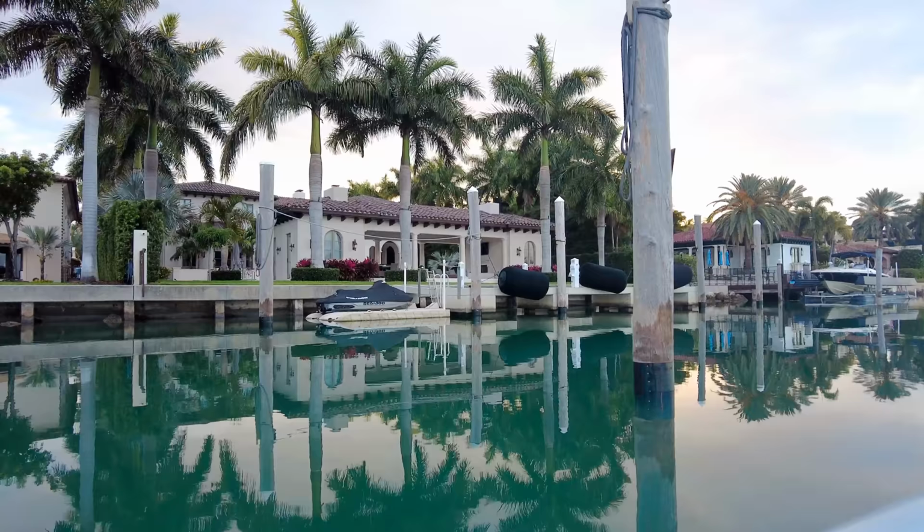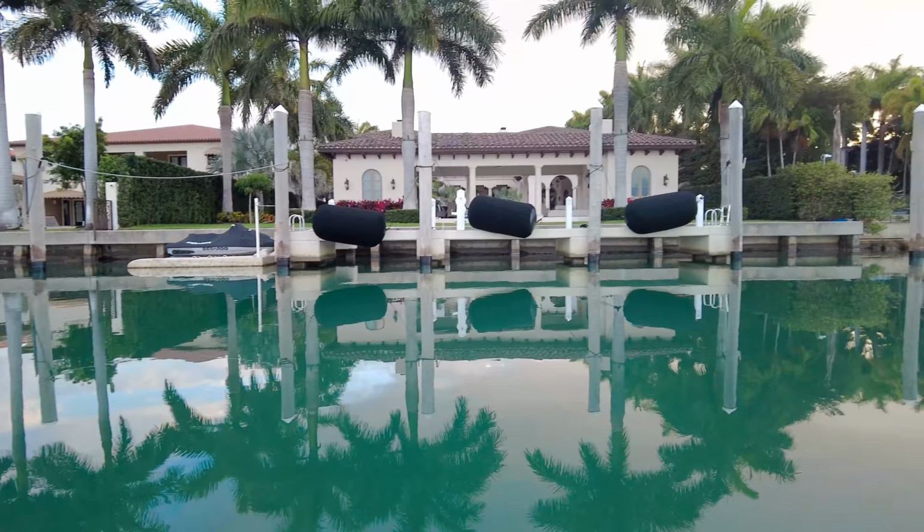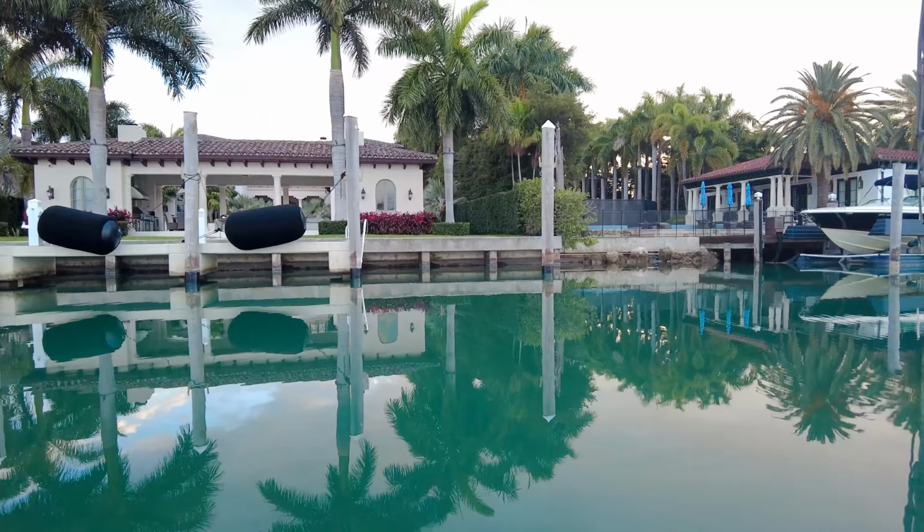All right, so one of the things that I tell you guys, you can only get away with doing this with a small little inflatable or a small tender, because we're going to go under that bridge right now. And it looks like the tide is not so high right now.